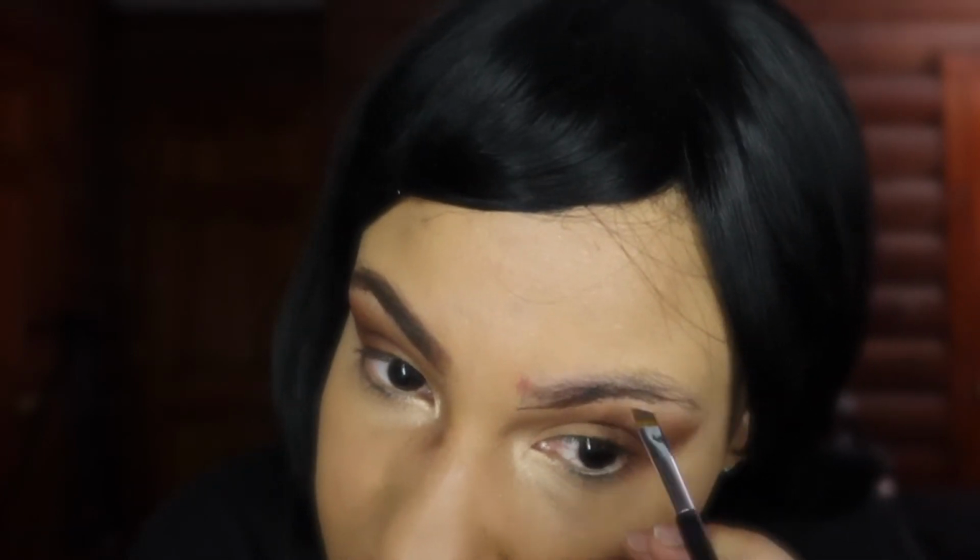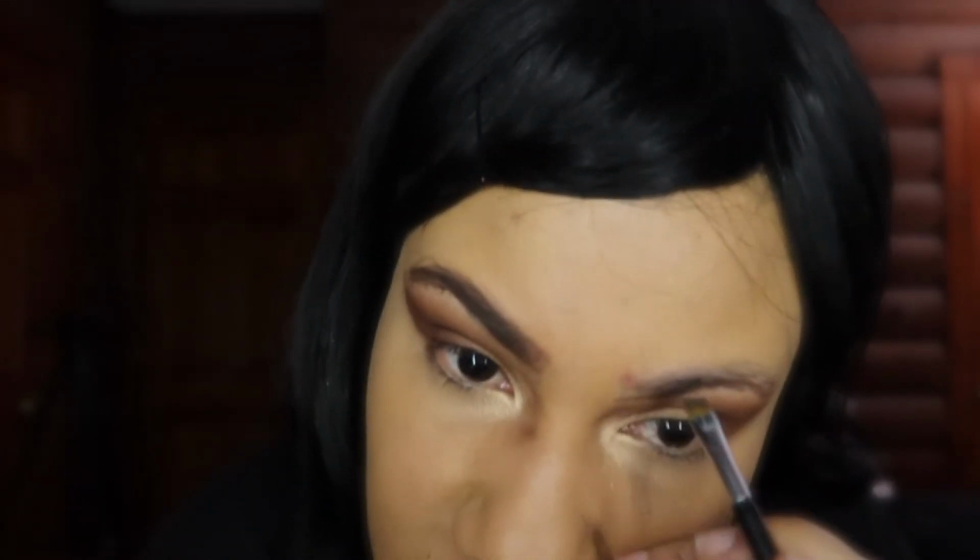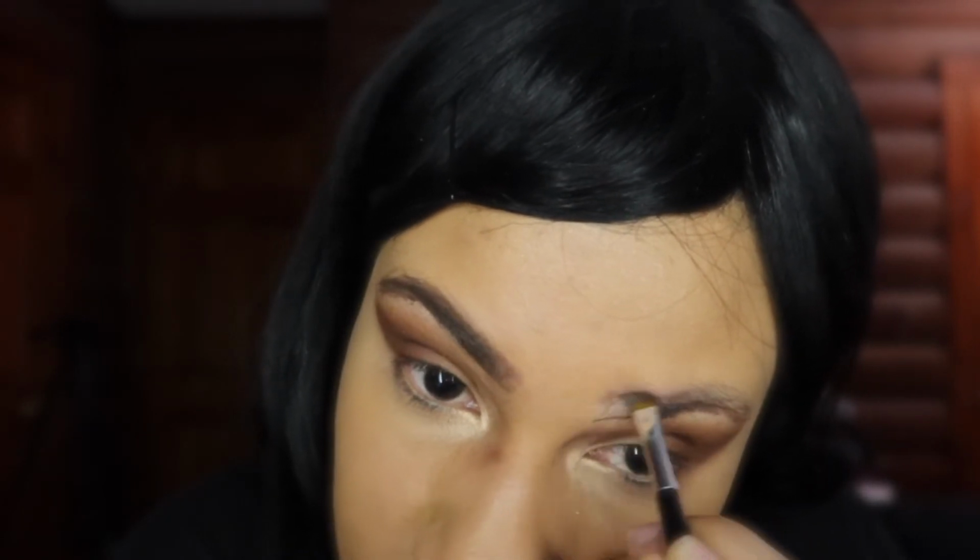So far the color choice is actually not bad at all. It's not harsh on my skin. It is darker than I thought it would be by looking at the box. I can't even say for certain if I would go a shade darker if I was to actually purchase this. I don't know. The color looks a little spot on there.